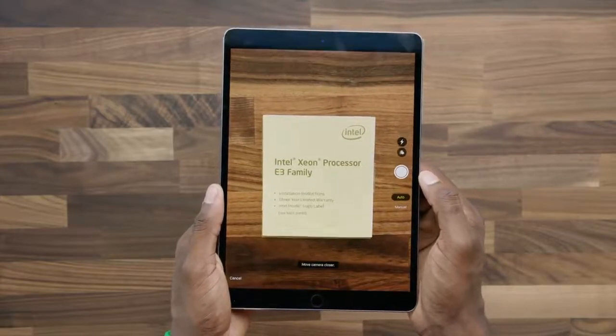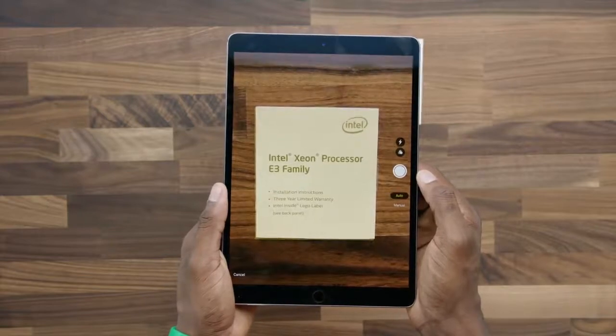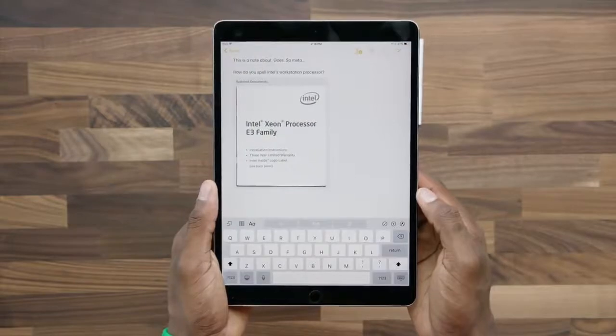If you want to use the camera for other things, sure, I get it. It'll be an awesome FaceTime camera. It'll take 4K videos with optical image stabilization. Like, it's an amazing camera. It's the best camera in a tablet, but you just won't see me using it anytime soon.